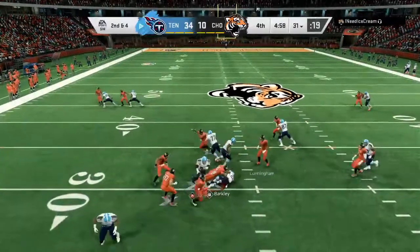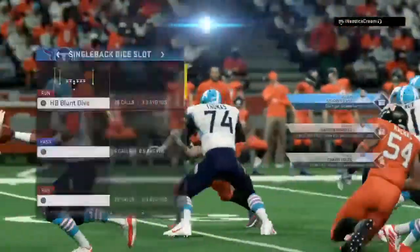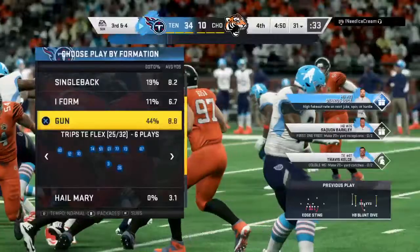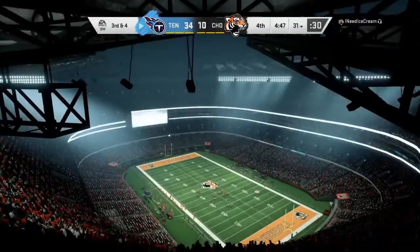They'll run it again with Barkley. And he is met quickly in the backfield. Down he goes, folded like a lawn chair. It'll be a loss of 1, and all of a sudden here it's 3rd down. And it's 3rd down.